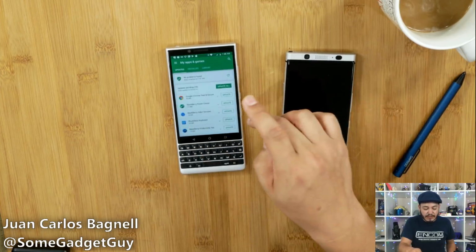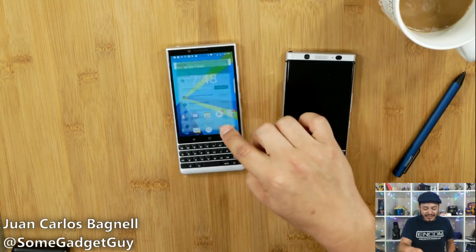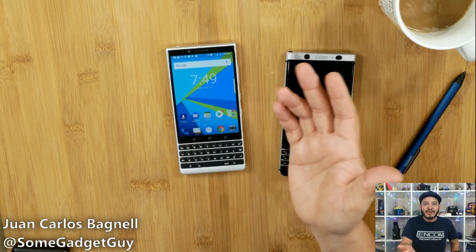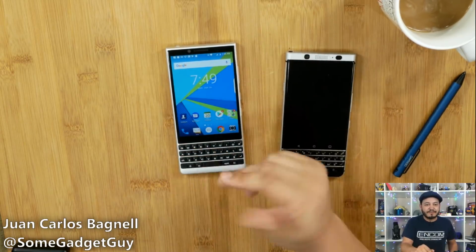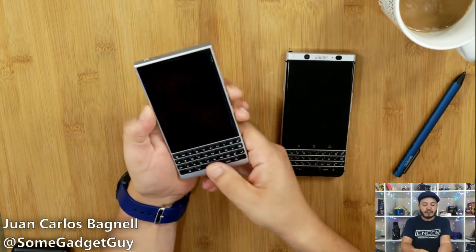So this is the KeyOne. I mean, the Key2. That's another thing: anytime there's a new phone out, it takes me a little while. Like when you go from saying my girlfriend to my fiancé to my wife, and there's that carryover. I got so used to saying fiancé when we were engaged that when she was my wife, I would slip.